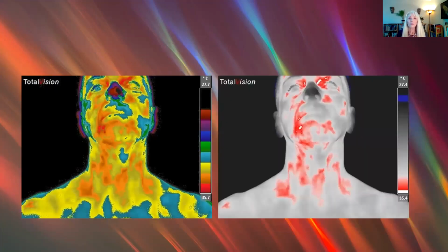Now, we can use thermography to assess the amount of inflammation that somebody has in their body. And we can look at various different areas and regions of the body. The more areas that are involved in these mottling patterns and inflammation, the more severe the inflammation is in the person.